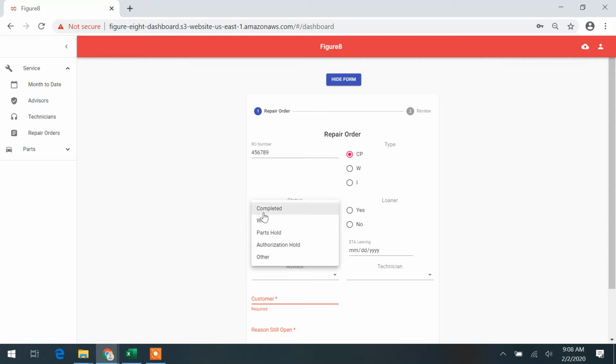But for the most part, if the vehicle is completed, we're going to hit completed. When it's completed, we're waiting for the customer to pick up. If the vehicle is still in the shop or about to be in the shop, that's a work in process. If we're waiting for parts, it's a parts hold. If we're waiting for authorization, it's authorization hold, and anything else is other. We'll have an area later to be a little more descriptive as to what other is. So for this vehicle, we're going to say it's a work in process. It's in the shop. It's being worked on.